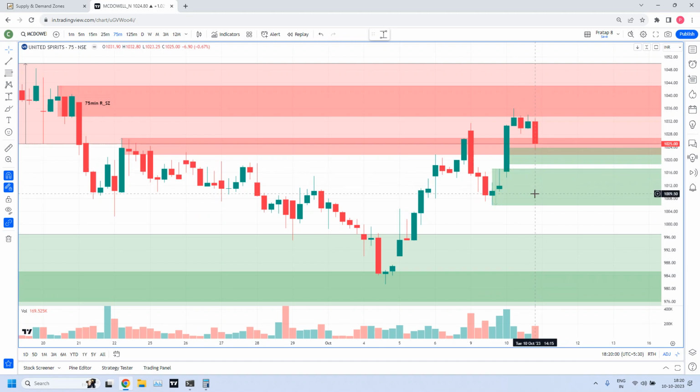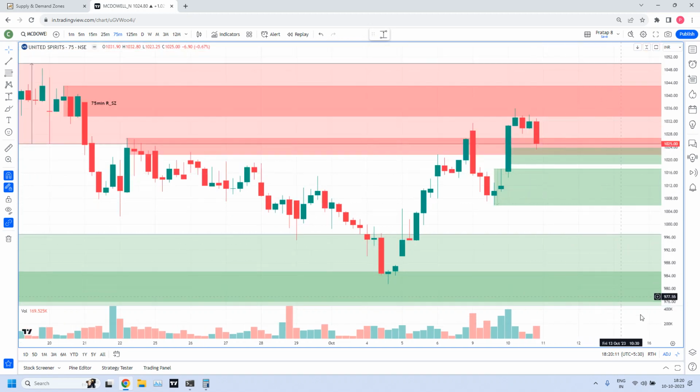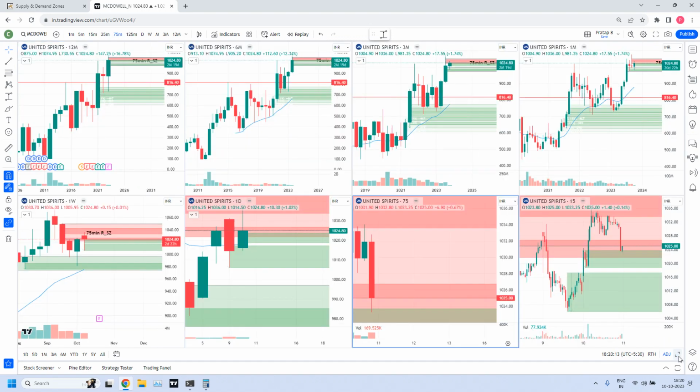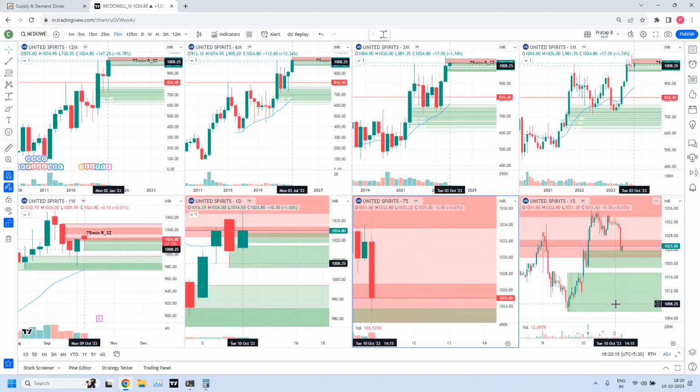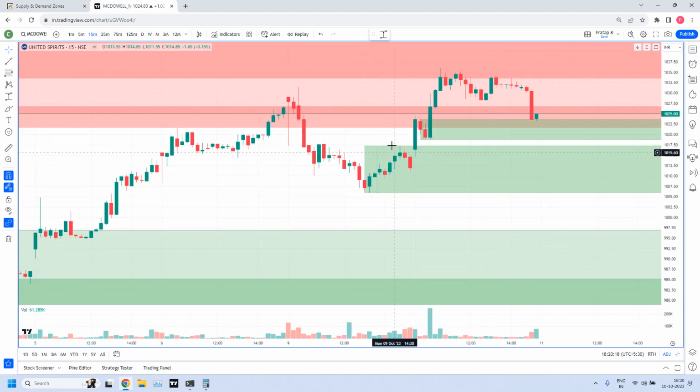In case you are going for intraday, you're not going for short-term trading. So what to do? Then another option is to go one time frame lower. That is 15 minutes. This is a 15 minutes rally-base-rally, a 15 minutes demand zone. If price reaches there, you can also exit.